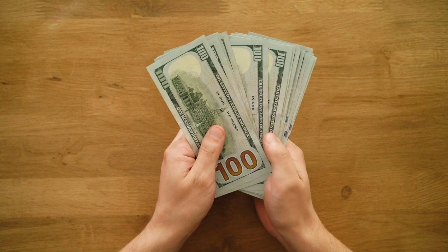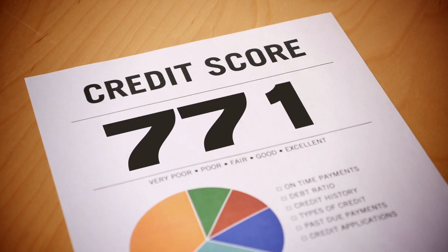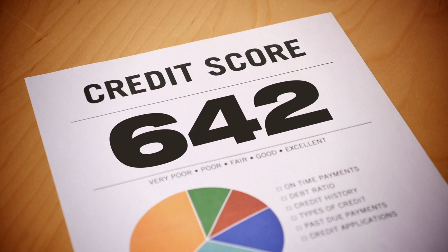Income. Does their household make enough income to comfortably cover the monthly rent? It's common for landlords to require that a tenant's gross monthly income is something like 2.5 times greater than the monthly rent amount. Debt. Does the prospective tenant's credit report show a considerable amount of debt obligations relative to their income?